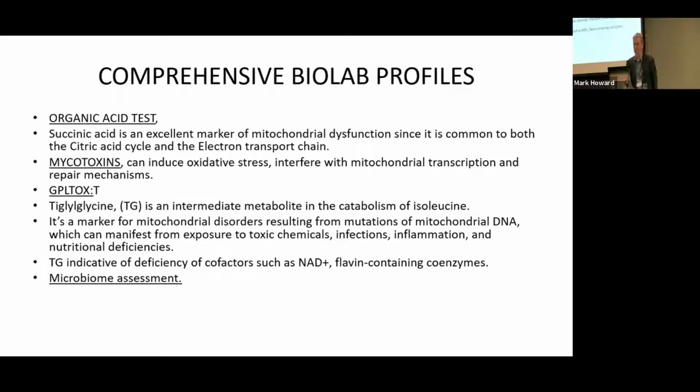The GPL-TOX has another marker, triglycerol glycine, an intermediate metabolite in the catabolism of isoleucine. It's a marker for mitochondrial disorders resulting from mutations of mitochondrial DNA, and these can manifest from exposure to toxic chemicals, infections, inflammation and nutrient deficiencies. So it's really quite a good marker. And when you see the succinic acid marker on the organic acid test elevated, it's sometimes worthwhile going on to do a GPL-TOX. Sometimes it's worthwhile doing all three, but certainly worthwhile, once you've got a basic metabolic snapshot using the organic acid test, to follow up if any of these other markers come up.